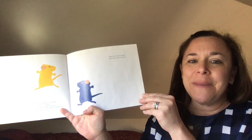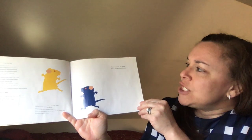Well, here are the cute little mice. Here they come on the page. She says, this one's for my mom. She wrote this book for her mom.